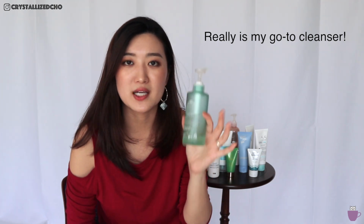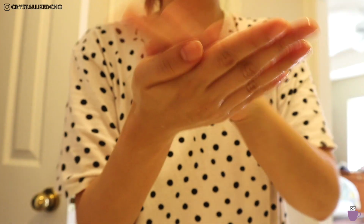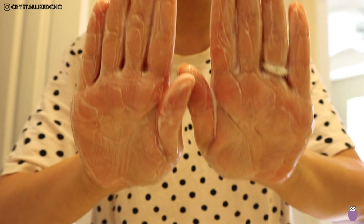I've talked about it in my favorites in the past, and I've actively used this almost on a daily basis since October. This is just my go-to cleanser when testing out different products and I break out, or I have some hormonal breakouts. I go to this one because this is my go-to and a very safe cleanser that just can't do my skin wrong.